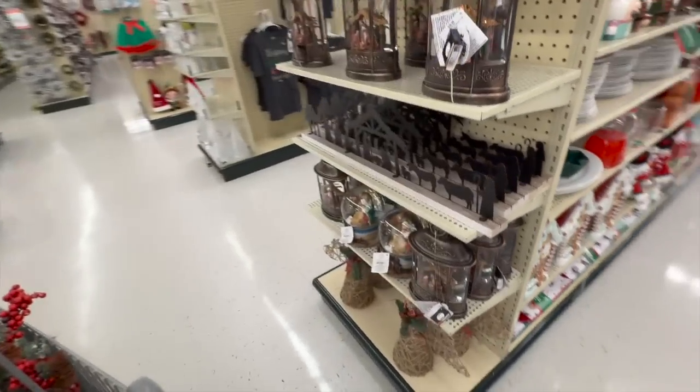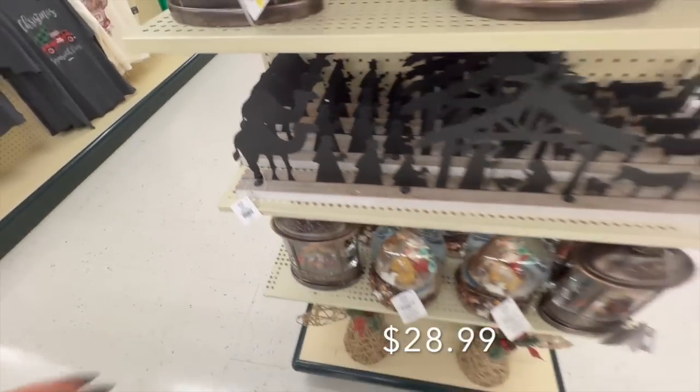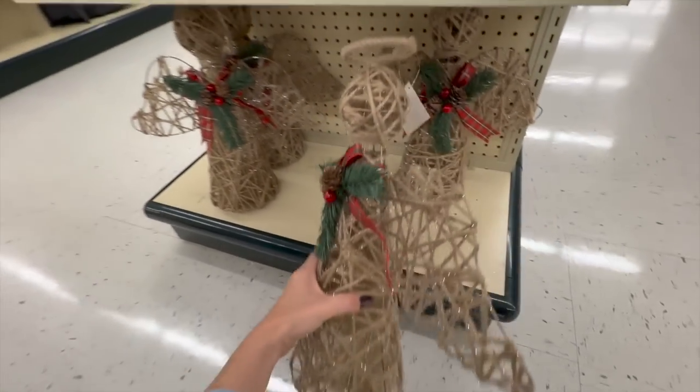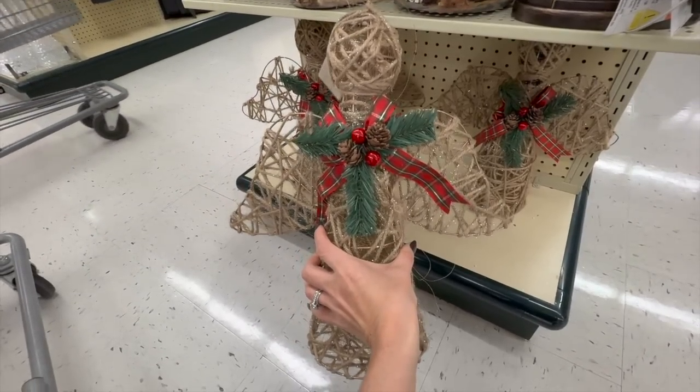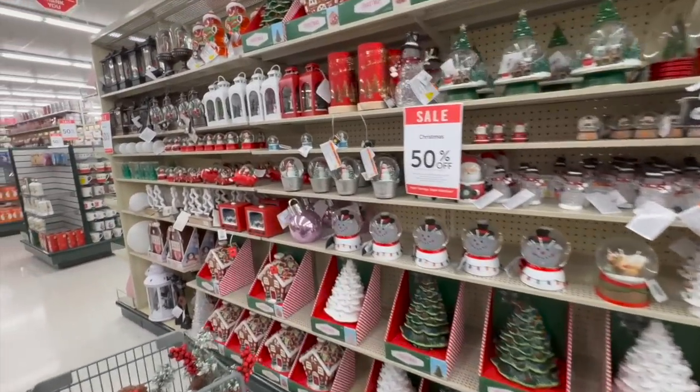Over here, I noticed my nativity set that I got a couple years ago. So they do have it, and I do like the wood stand that it comes on, but I did paint mine gold this year. Definitely check out my Decorate With Me for our front living room if you haven't yet.